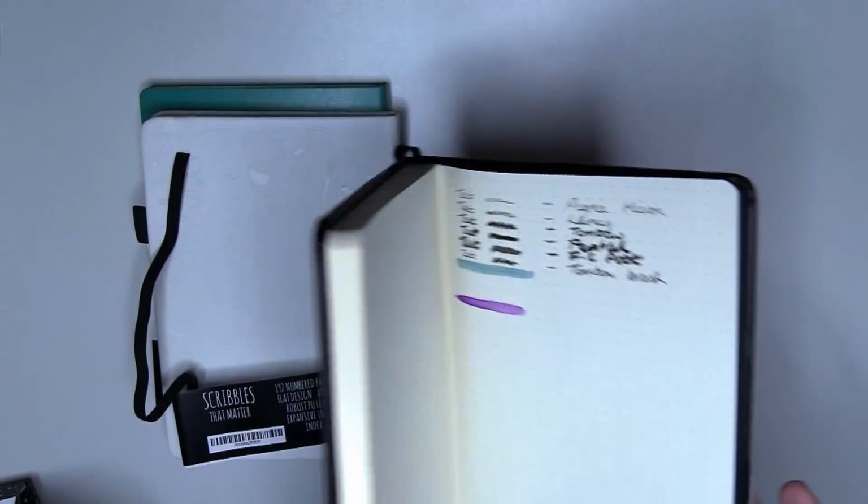And at the back, there is still some ghosting, but again, it isn't terrible. If we can try and push that page flat, you can see there was no bleed through whatsoever from the Mildliner, and the ghosting isn't as bad as the Leuchtturm. So that's that one.